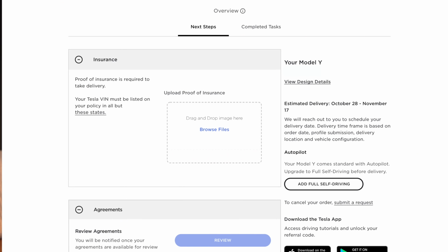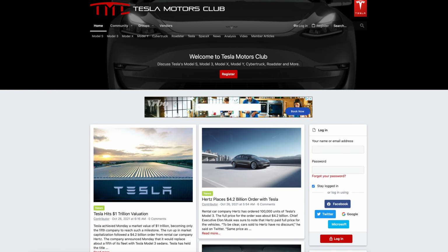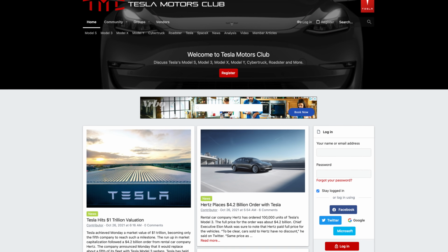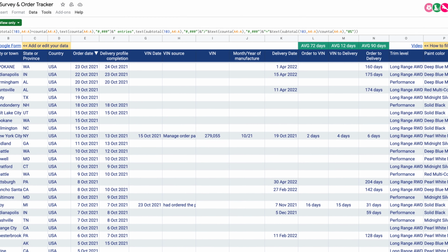After those steps, you should get 2 more steps of uploading your car insurance with the car on it and final payment. You don't have to worry about these until about 2 weeks before the car actually gets delivered. If these aren't filled out, you'll still be in a queue for a new vehicle. However, you can't even complete these last 2 steps completely because you actually need the VIN to put it on your insurance. If you're curious to see progress on deliveries, on the forums of the website Tesla Motors Club, there are Google Sheets with when people ordered their car and when it actually delivered, which definitely helps you keep track of your general place in line.